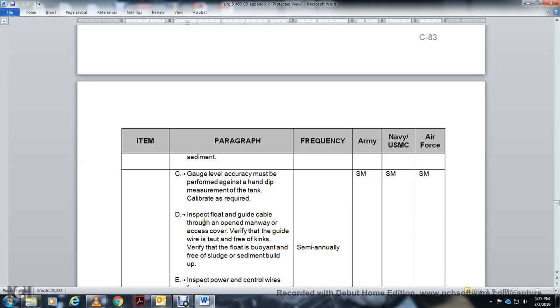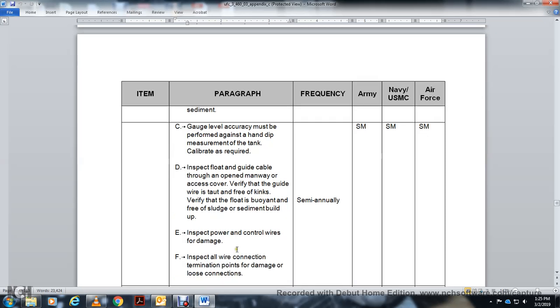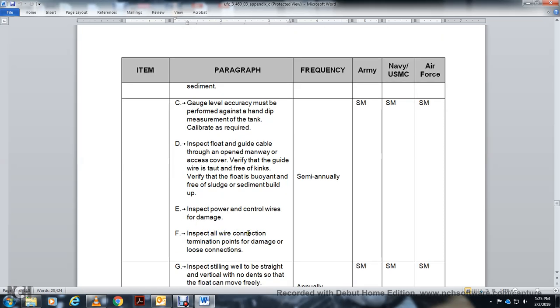Inspect the float guide cable through the open manway with the access cover, and verify the guide at the top is free of kinks. Verify the float is buoyant and free of sludge and sediment buildup, semi-annually. Inspect the power and control wire for damage. Inspect all wire connections and termination points for damage and loose connections, semi-annually.